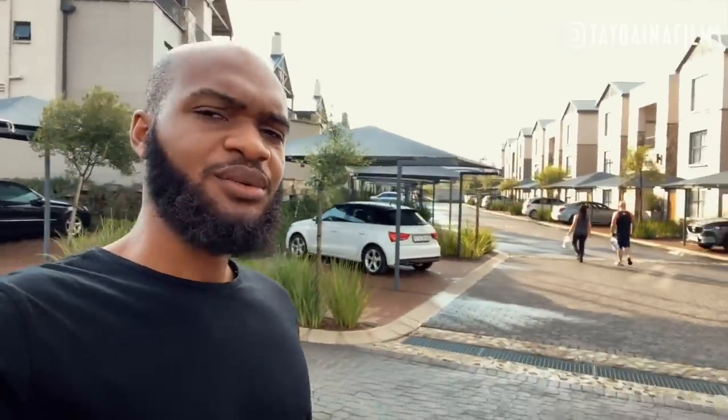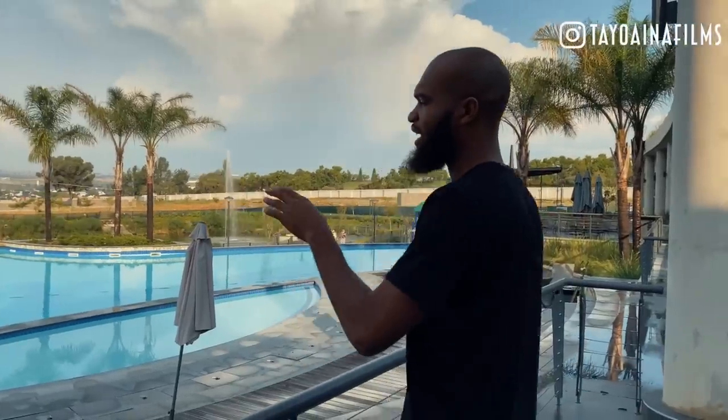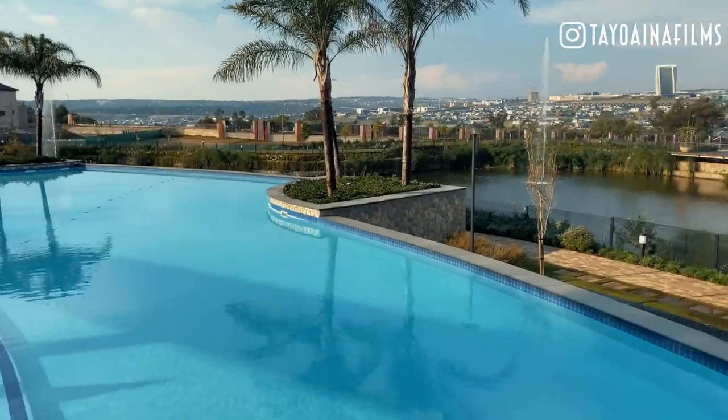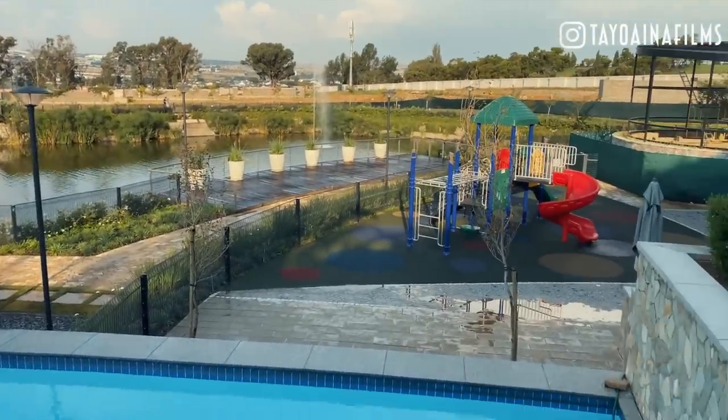So guys, this is me walking along the estate. Just want to show you guys what it looks like here. There are a lot of rows of houses on either side. So guys, this is the lifestyle center of this complex, and as you can see, this is one of the biggest swimming pools I've ever seen in my life. This is one of the amenities that you can have if you're living here.